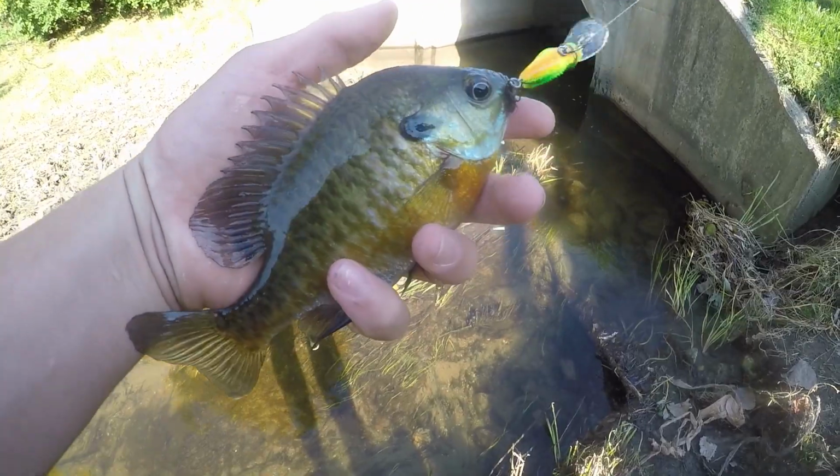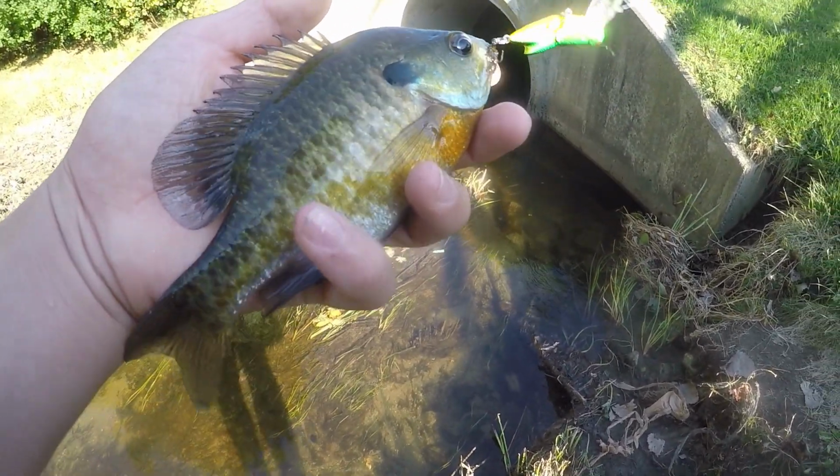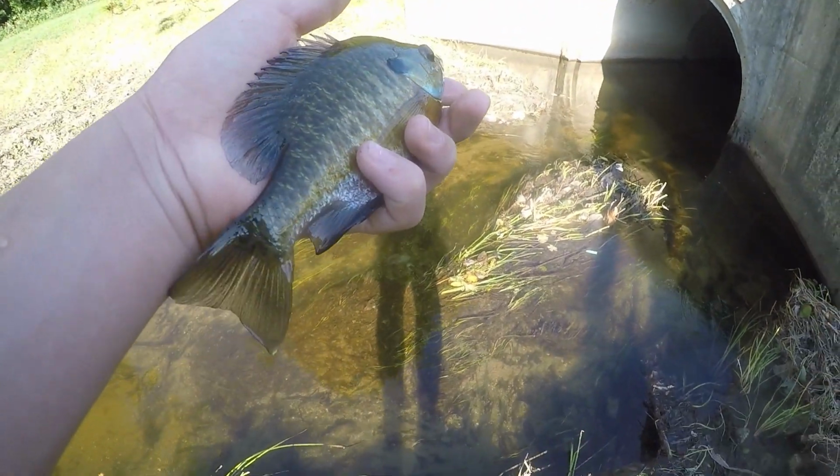A nice healthy bluegill right there. Absolutely hammered that little crick hopper right there. This guy put up a huge fight for his size. That is awesome, you guys. Finally got one on the crick hopper right there. This guy hit it as soon as it hit the water. That's awesome.